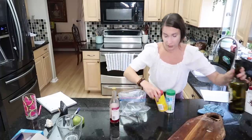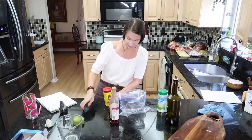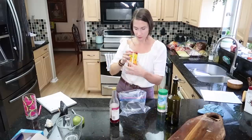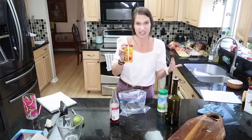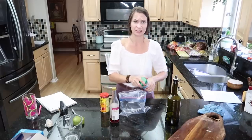Okay, oil, red wine vinegar, taco seasoning, homemade if that's your thing, but at this point I'm kind of over it. So I bought this taco seasoning mix. I haven't used it yet. Ooh, it smells promising. Nice, deep, smoky flavor. And then you need some ranch seasoning, which you can also make on your own. It's kind of weird smelling.